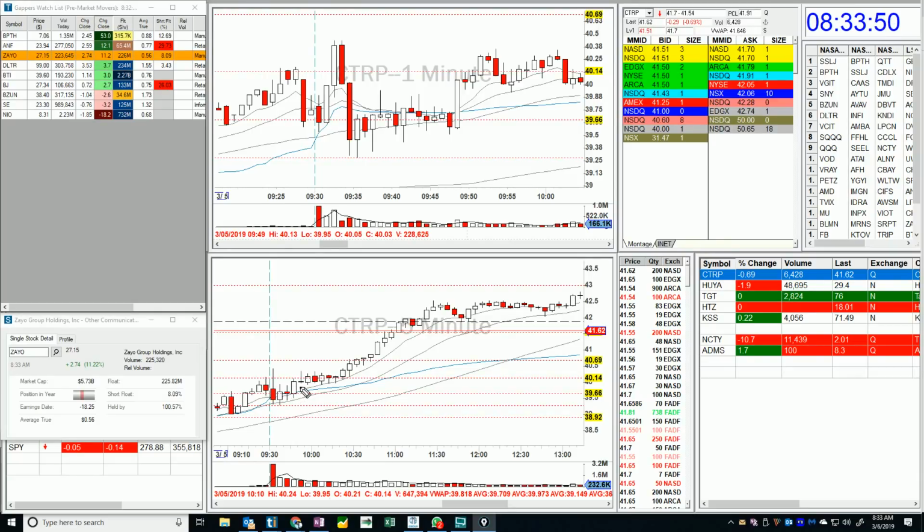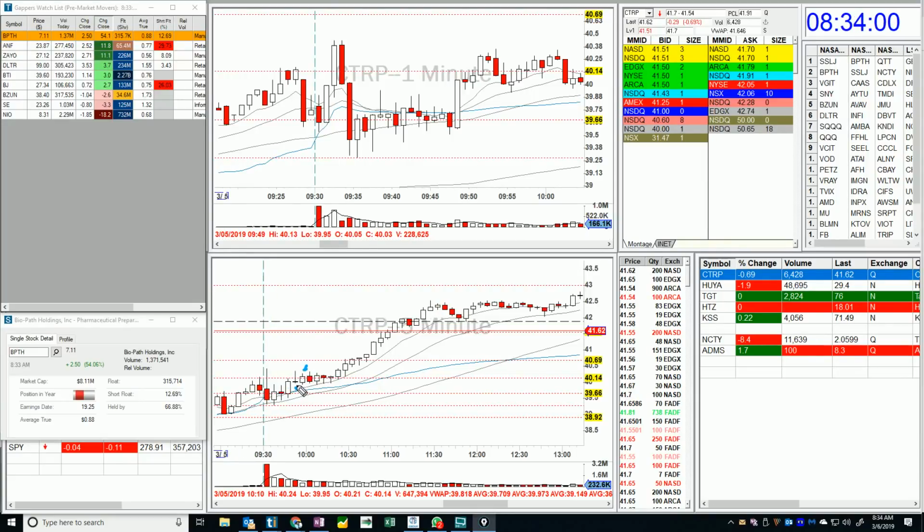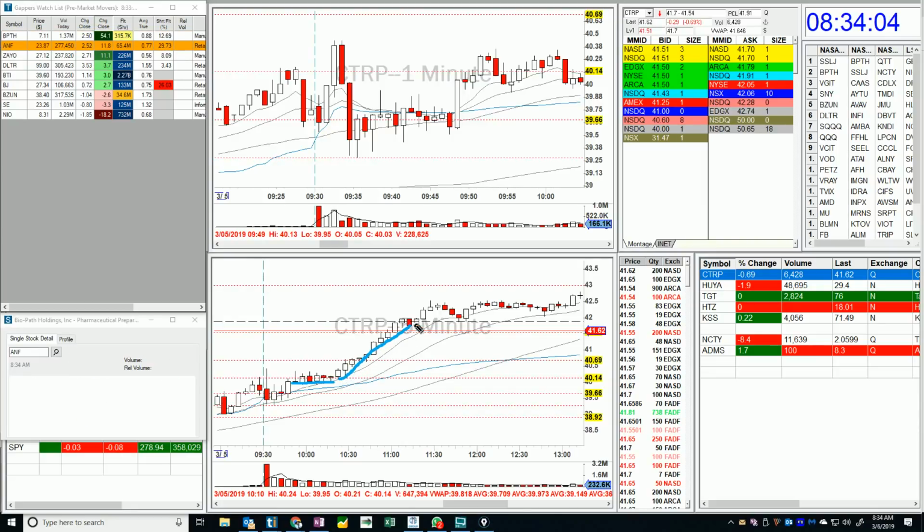But some of you guys in the chat room took this all the way. So congrats, you held through this consolidation here. Again, my entry was over here. There was no reason for me to get out. But once I took out profits here, I just said, you know what, this is good enough for me, and I just got out of there. But did not expect this. Look at this. I mean, it's just amazing.